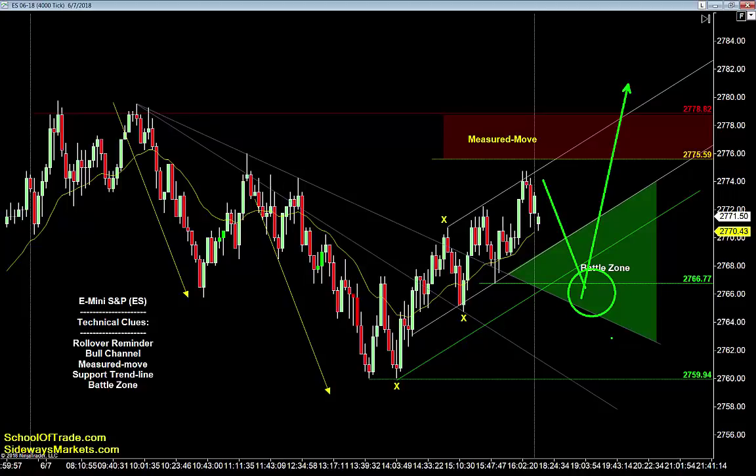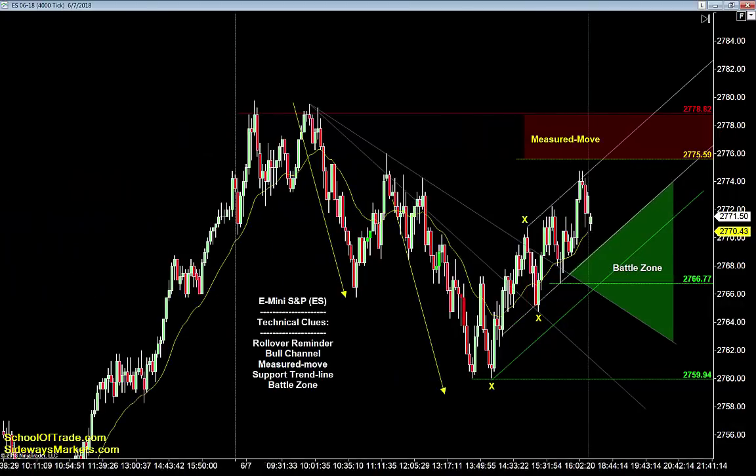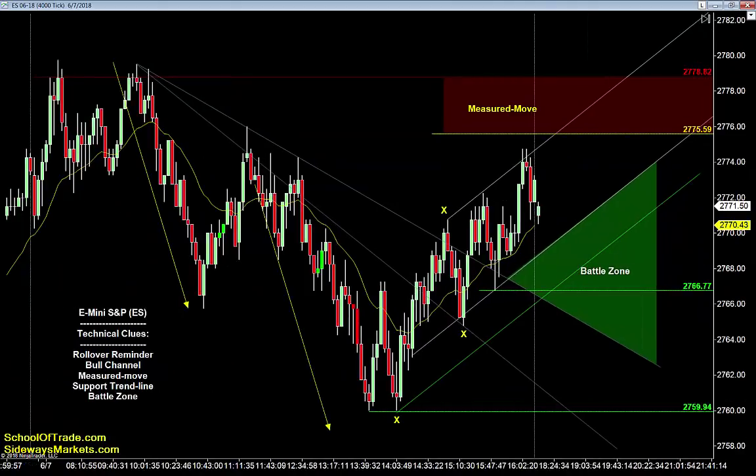And in all reality, you could say, well, look, Joe, it's a nice strong channel. Two-legged pullback and a retest of the high. Absolutely. Markets are fractal, which means the same plan for the bigger picture: strong move up, two-legged pullback, and a retest of the high.